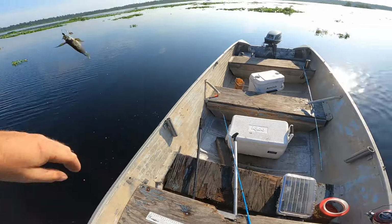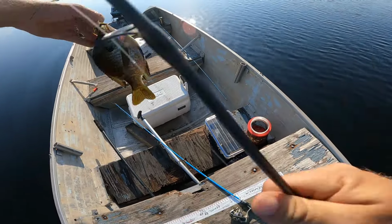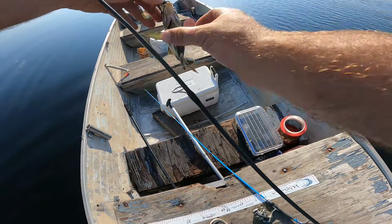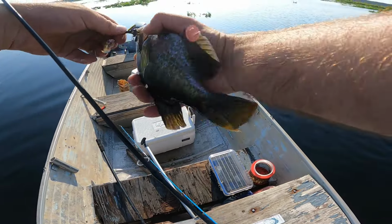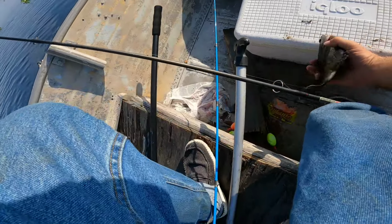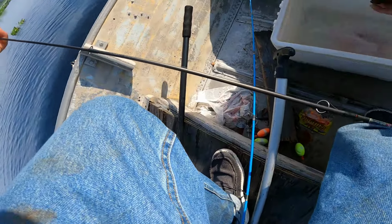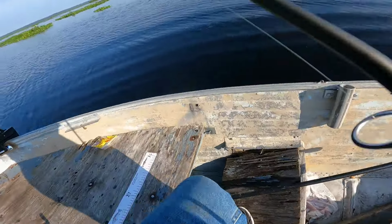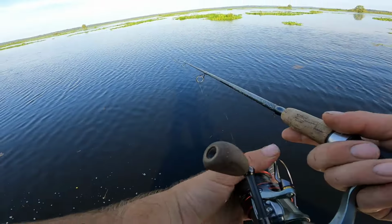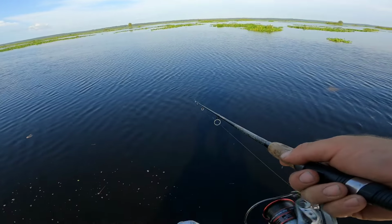Had one chasing it and caught one the next cast. Let's go. That is a beautiful one. Not quite as monstrous as they usually are, but he is a dang beauty. First one in the cooler. I think I found me a little spot to hang out for a minute. That was 2 casts in a row. I had bluegills chasing it or bite it. So definitely need to hang out right here for a minute.